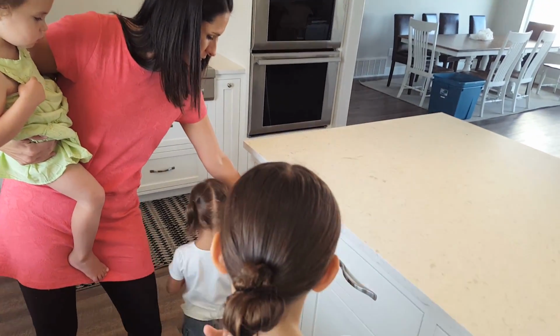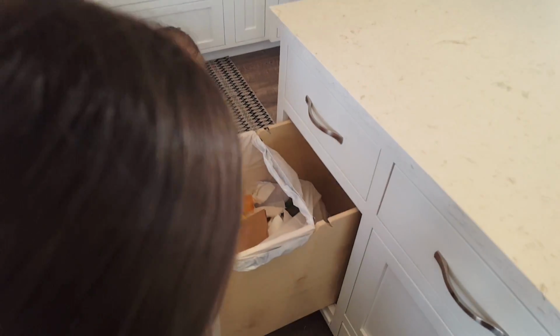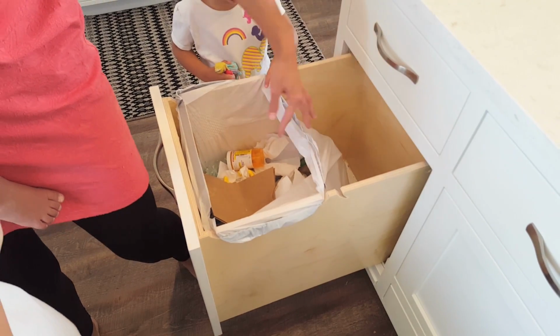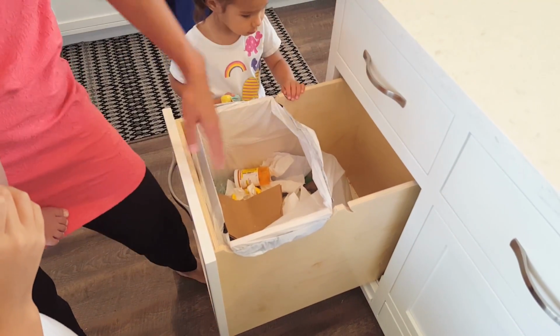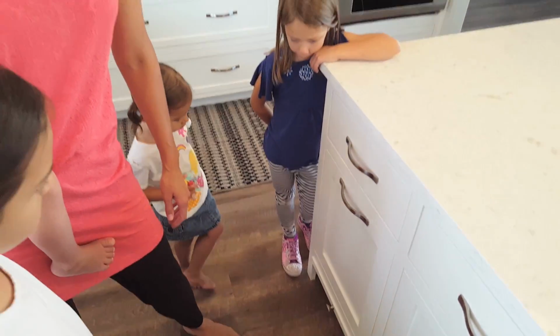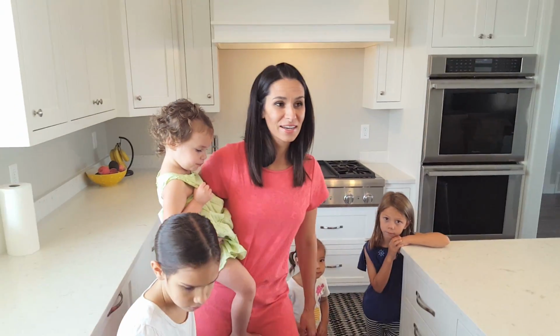And then here is our garbage can. We had planned on putting 2 bags in here so we could do recycling, but it ended up being a little bit too small. But our garbage can's in there, hidden and away. And there you go.